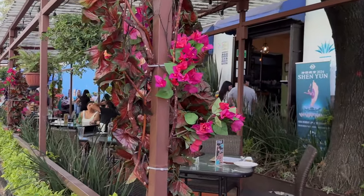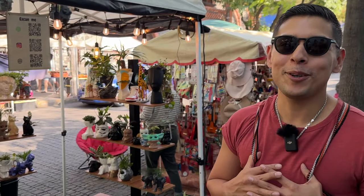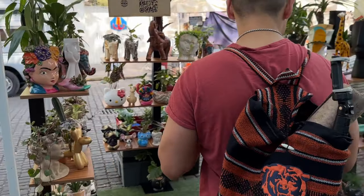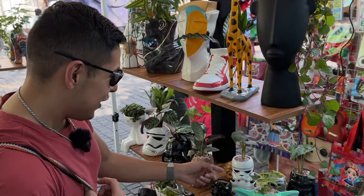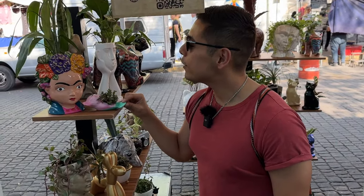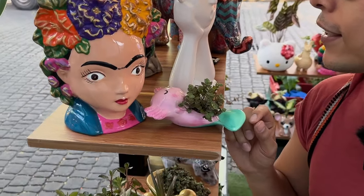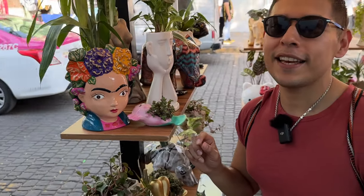Every time we walk by here, we can't resist these cool plant holders. Check these bad boys out. Lil Yoda. You know, Star Troopers. El ajolote, which is sleeping. Oh, so cute. Sleeping. Look at this one. How cute. This one is nice. I think today is the day. We might just get it.